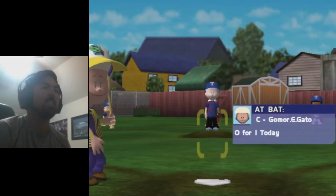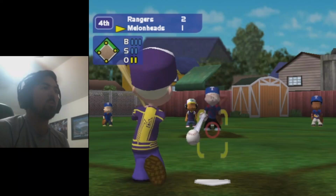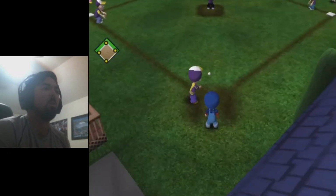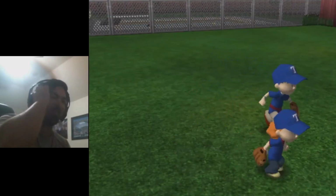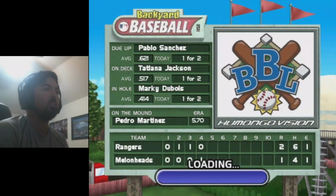Which loads the bases up for Gomo Arigato. Does he have a heroic moment in him? Swings right through the changeup. That was a great pitch. Another changeup. He's not going to miss two in a row, but it's a fly out to the shortstop. And after all that, they get one. We head to the fifth.